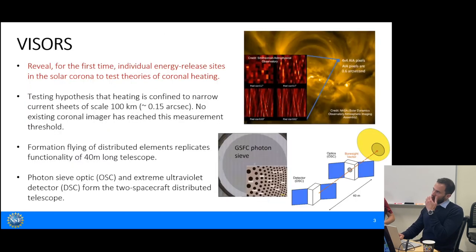At a high level, why VISORS? VISORS is a distributed telescope, but the high level scientific goal is to reveal individual energy release sites in the solar corona to test theories of coronal heating. In particular, the scale of the phenomena we are interested in imaging is on the sun roughly 100 kilometers, but looking from Earth this requires a resolution at the level of 0.15 arc second, which is a resolution threshold not achievable by current coronal telescopes.